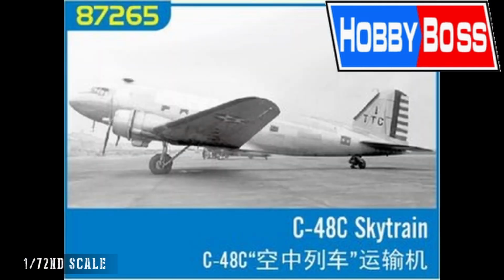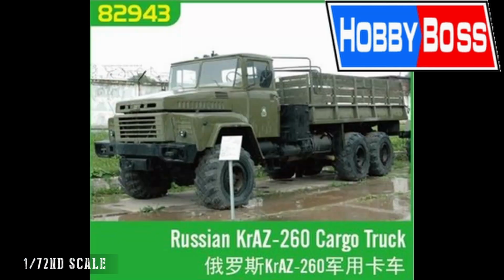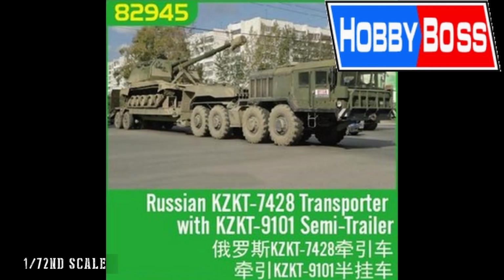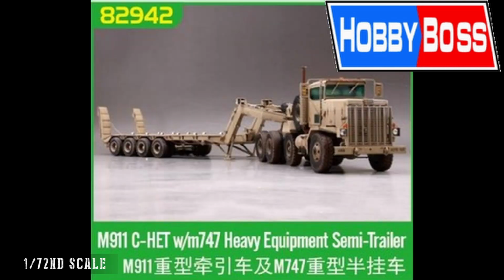Dropping now to 1/72 scale, we've got a lot more in this section. And starting off, again, with Hobbyboss, we have the C-48C Skytrain. Seems to have been announced in 2017 from the new tooling of the C-47 at the time, but the C-48C didn't follow suit. And the F-8F2 Bearcat, which was announced last year from the 2019 tooling. We then have a whole bunch of transporters, the KrAZ-260 cargo truck, the 260B with missiles, the Russian KZT-7428 transporter with semi-trailer, and the M911, all announced in 2020. We're still waiting for them now.